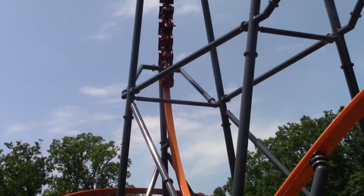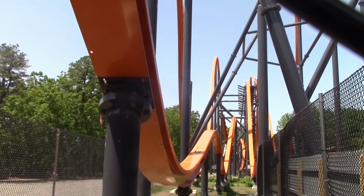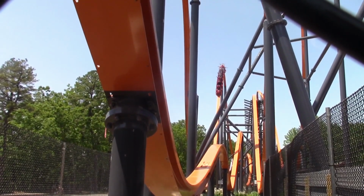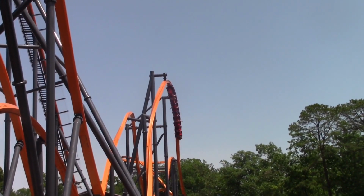So I'll start out by saying I think this ride is really good. It's in my top 20 favorite coasters I've ever been on because it really is a good ride. However, that is only in certain conditions, but it seems to have gotten progressively better over time, and I'll get to that in a second.